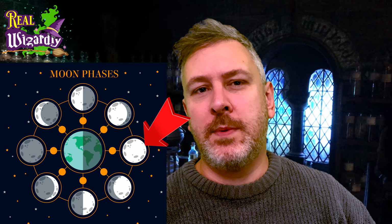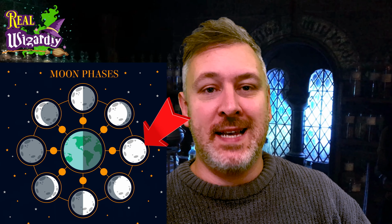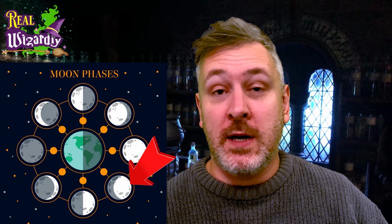Then comes the full or harvest moon, and the word harvest is probably the most important one here because although you're not harvesting a crop like they would traditionally have done during a full moon, you're harvesting the fruits of your past intentions of previous phases. Now we move into the waning gibbous moon, so again shrinking, and this is a time for turning your attentions inwards. Become introspective and have gratitude for what you have, especially if your spell is starting to work.